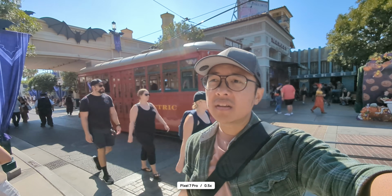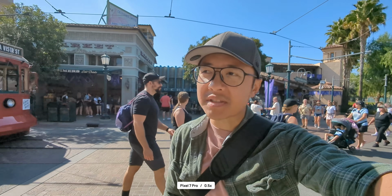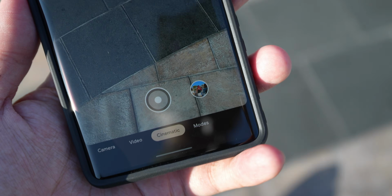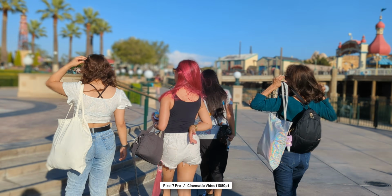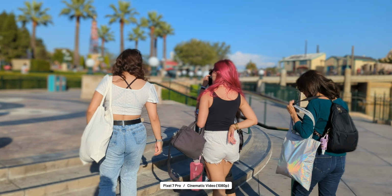I mean, look at this. We don't have great public transportation in California. Come on now. I would love for that to be more of a thing. I gotta say though, if we're talking about cinematic stuff, the cinematic mode that's here on the Pixel 7 Pro, it's only usable on the rear cameras, only at one focal length, and it's only 1080p resolution. Not my favorite thing right now.